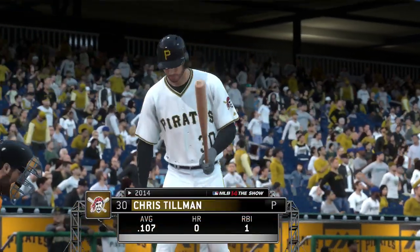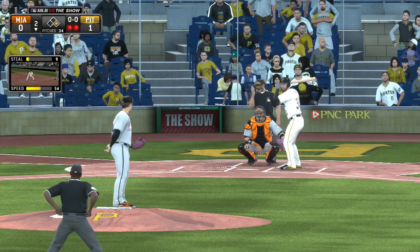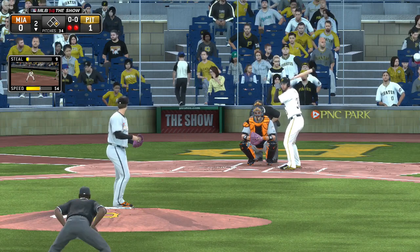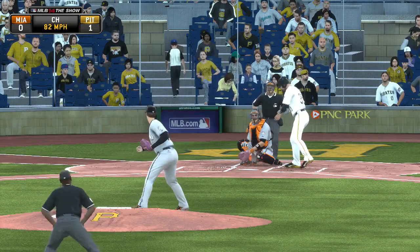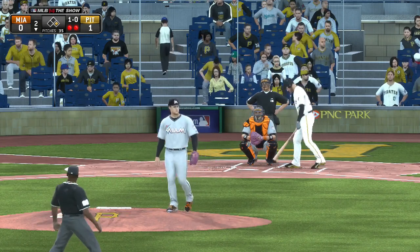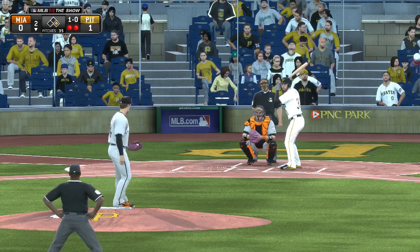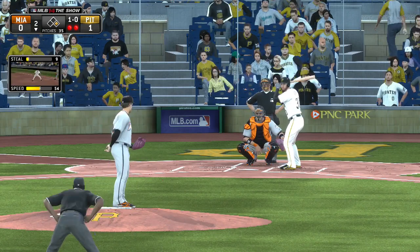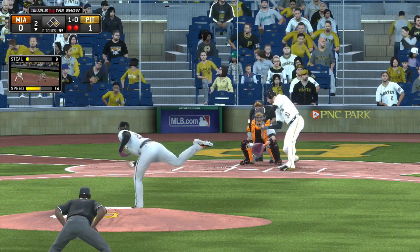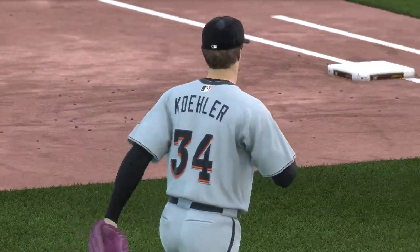Chris Tillman will try and keep things going now with a runner at first following the RBI single. Changes up on him, but that's in the dirt for a ball. Come on, Chris! Here's a swing and a ground ball. On to first with it is Jones as he steps on the bag to retire the side.